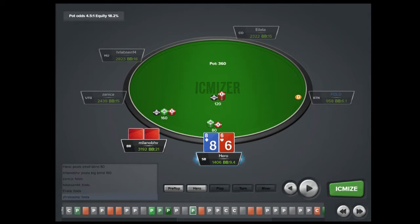And today's topic is shove fold poker. So here we have a pretty straightforward spot in a 9-man sit-n-go. And our first question is, do we shove? And fortunately, this is the easier question to answer.